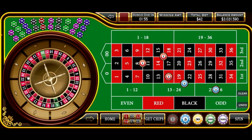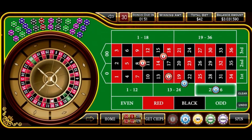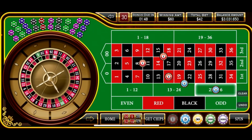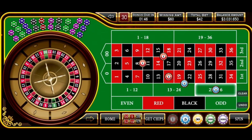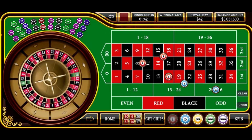And we're spinning. And that's 30 black, so that's another dozen hit for us. That puts us at 1650, so that's within $3 of our session high. Not quite there yet though, so let's spin it again.